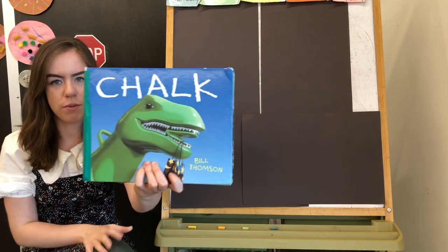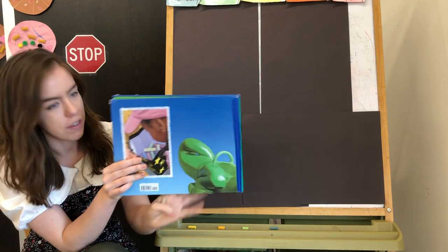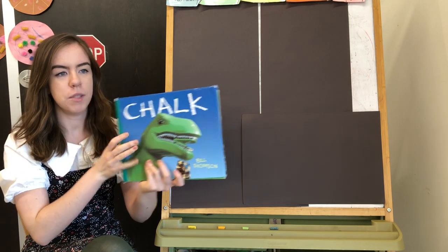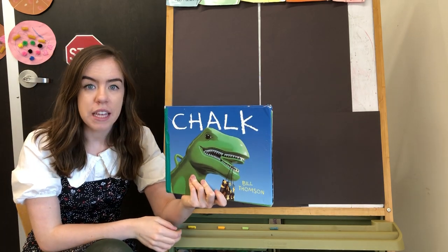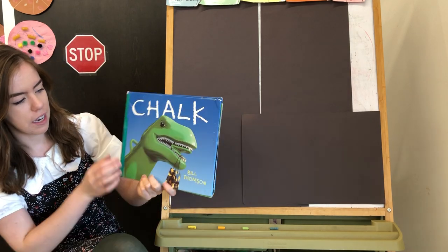It's called, do you remember? It's called Chalk, and on the back there's a bag of chalk. There's lots of different colors, and this book tells a story about a few kids who drew things with magic chalk, and it's really, really exciting.